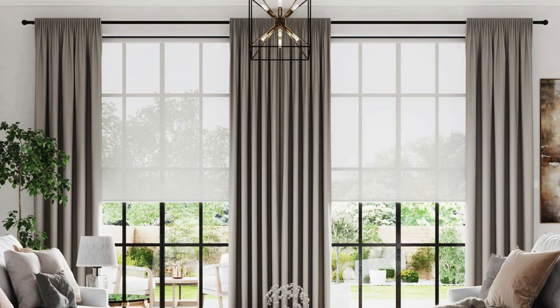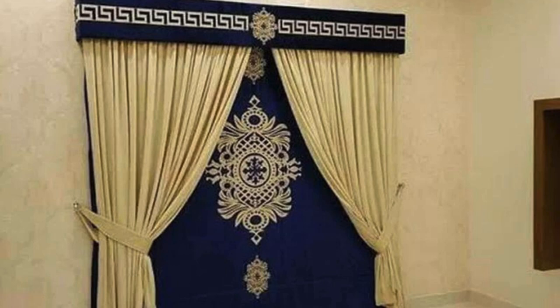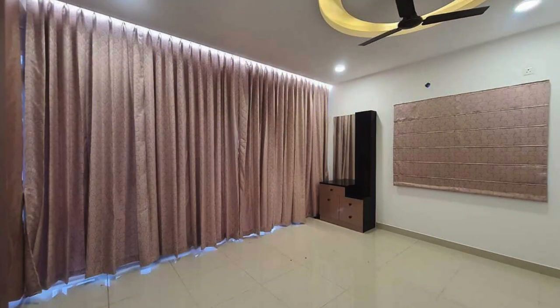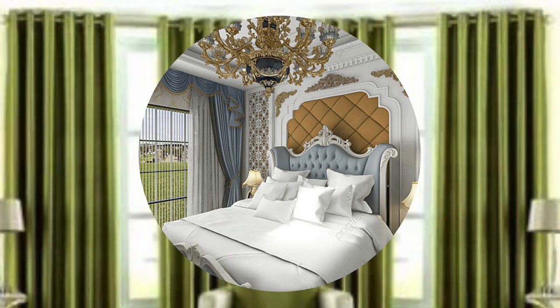Curtains are not confined to windows alone. They can act as room dividers, adding a touch of intimacy in open spaces, or as theatrical backdrops, transforming a mundane corner into a stage for grandeur. In essence, curtains are not just practical additions to a home, they're essential elements in the choreography of interior design.